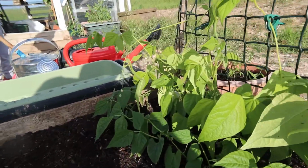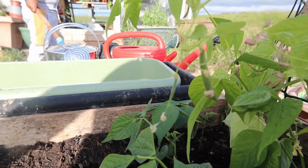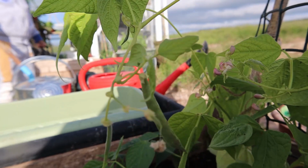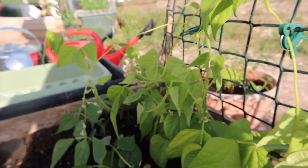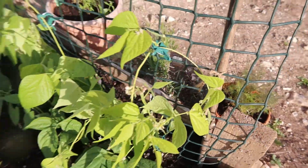As you can see, we have one of our first beans here. Let's see, here we go, our first bean. Lovely. Oh, and I decided to plant the random basil in the corner there.